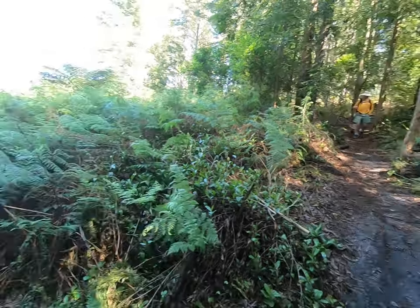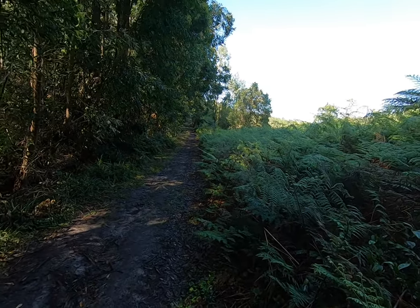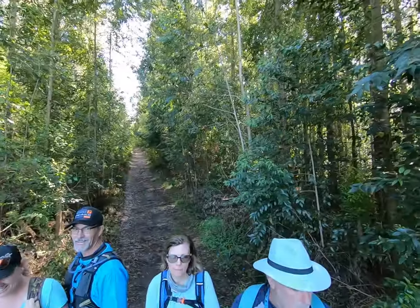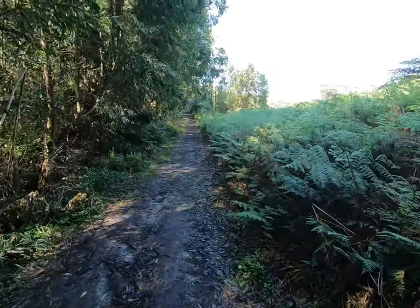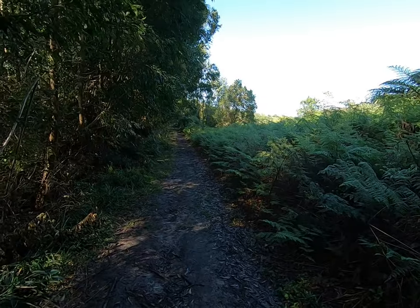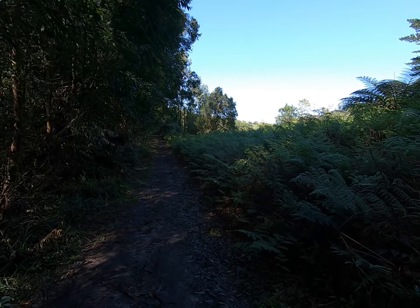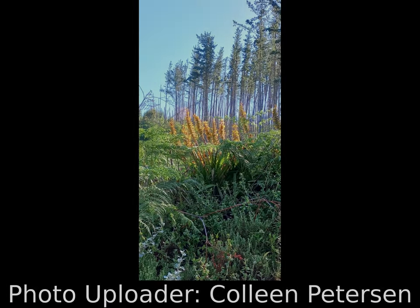Here's a downhill. We've hit a T-junction. That's the way down the hill. I think we're going to take that way. That's the way up the hill, which is probably going back to the middle contour road. We're going down here, and there should be a turn off to our left further down, I think, as well. It is now about 10 o'clock.